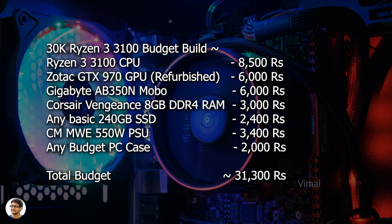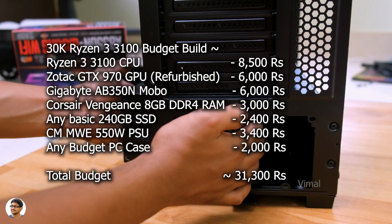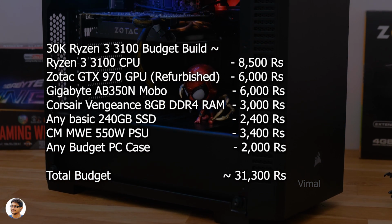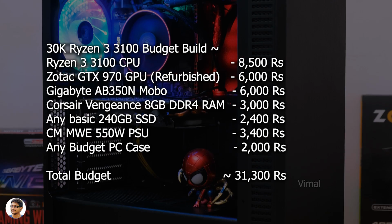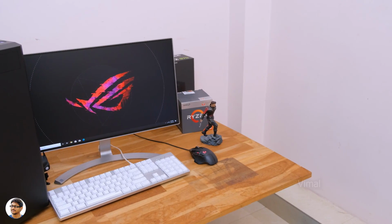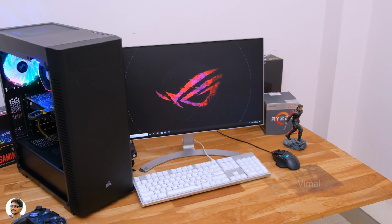A basic 240GB SSD will cost you 2,400 rupees. Cooler Master's MW550 power supply is priced for 3,400. And lastly, choose any PC case of around 2,000 rupees. So based on this, the total budget of this build comes down to 31,300 rupees. And this, my friends, is the ultimate configuration you can build in this price segment.